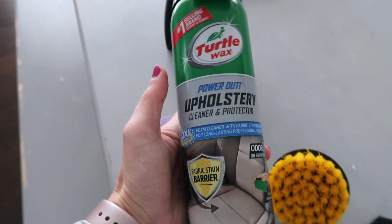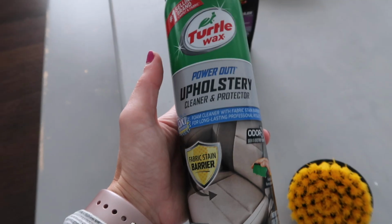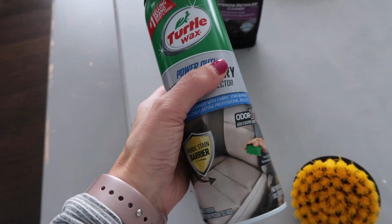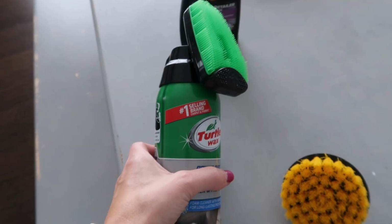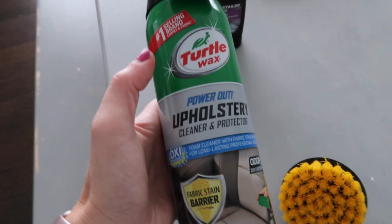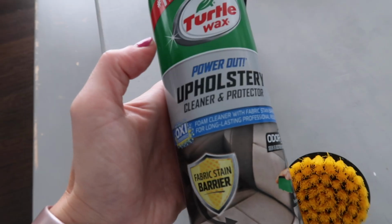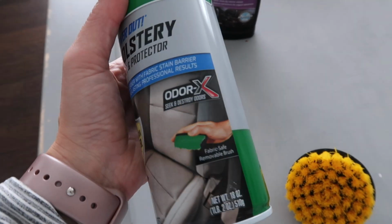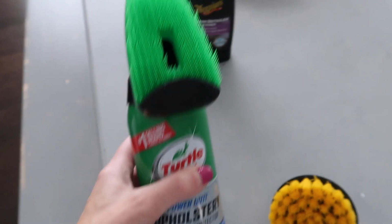So I pulled this out and then I forgot that Mike has leather seats. I've used this on my car seats and it's really, really good. I think I got it from Target, so it should be fairly easy to find. It's Turtle Wax, an upholstery cleaner and protector, and it worked really well. We had a stain on one of our back seats, and this took care of it.